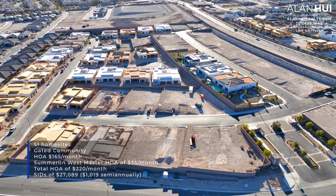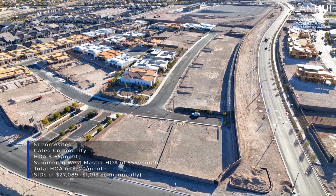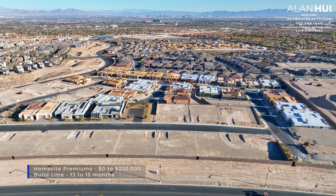The HOA is $165 per month, and there's a Summerlin West Master HOA of $55 per month for a total HOA of $220 per month. There is also a SID balance of $27,089, which is paid $1,019 semi-annually. Currently, the homesite premiums range from $0 to $220,000. The build times are between 13 to 15 months.